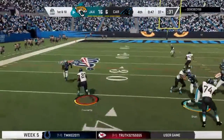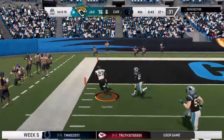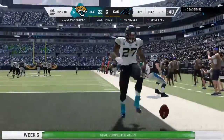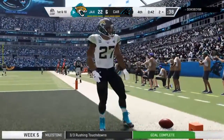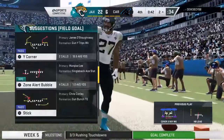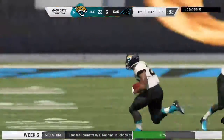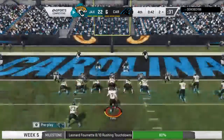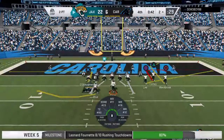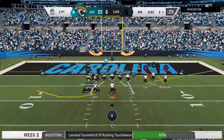Fournette, a first down carry. Gets around him. Touchdown, Jaguars. Leonard Fournette with his second touchdown of the game, number 8 on the season. And the forced turnover on defense leads to 6 points. So the Jags will keep the offense out there as they'll decide to go for 2. Hayden scored.